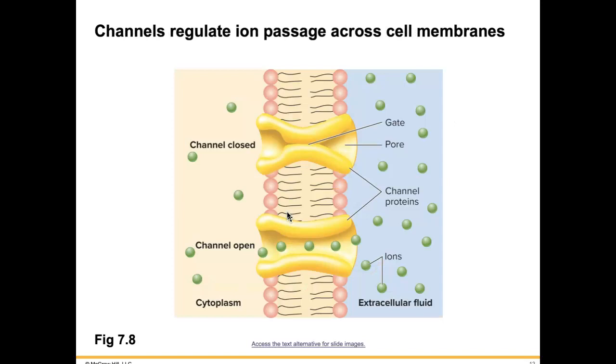Now there are channels that help to regulate this ion passage across our plasma membrane. So this is depicting for us an open channel where we can have these ions flow to the extracellular space, and then we can also close that channel so that substances cannot move through. Sometimes these channels are controlled due to their voltage, and other times they have little areas where a ligand or a chemical substance will have to bind in order to cause it to open, and other times it's going to be due to a mechanical change within the cell. Maybe there's a stretching of the cell that would take place.